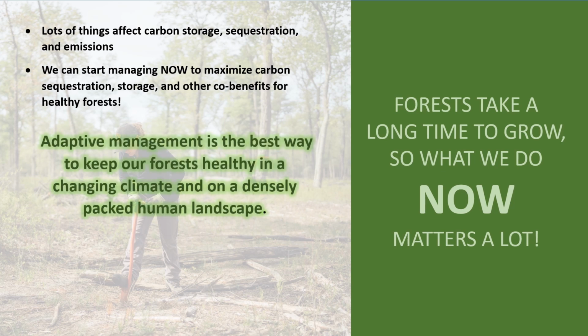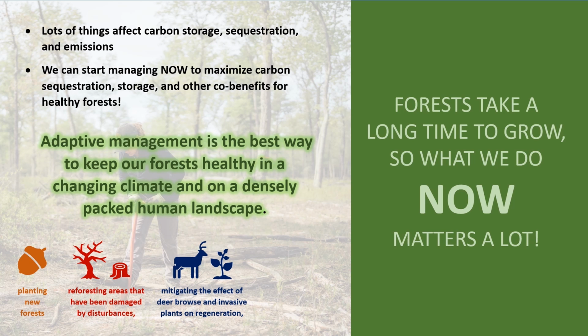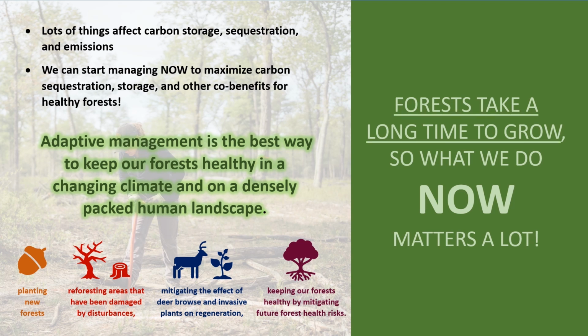Adaptive management is the best way to keep our forests healthy in a changing climate and on a densely packed human landscape. We can increase carbon sequestration and storage by planting new forests, reforesting areas that have been damaged by disturbances, mitigating the effects of deer browse and invasive plants on regeneration, and by keeping our forests healthy by mitigating future forest health risks. Taking immediate actions to keep our forests healthy will help our forests to be better adapted to future climate conditions.